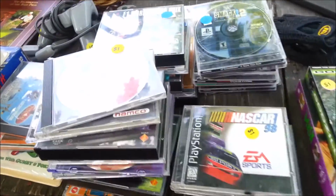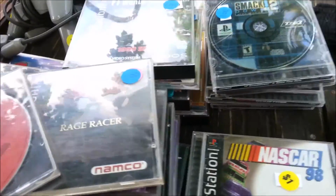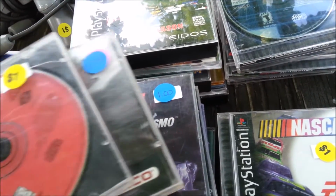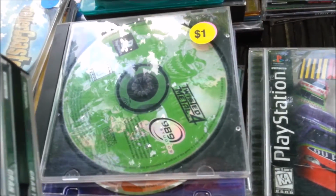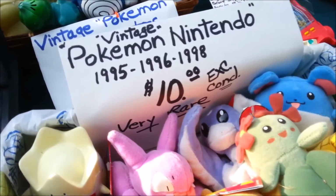I'm always glad to see this. PS1 games for $1 a piece, most of them complete. Mostly sports and racing games, but there's a Resident Evil Director's Cut in there along with Siphon Filter and Mortal Kombat. I gave the seller a 10 and just started grabbing. That same 10 spot wouldn't get me much at this table though.